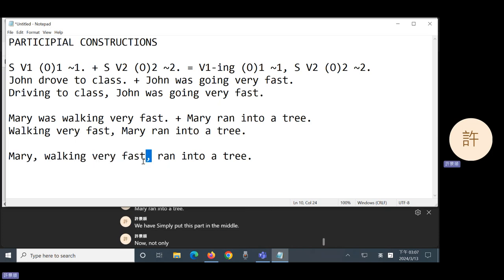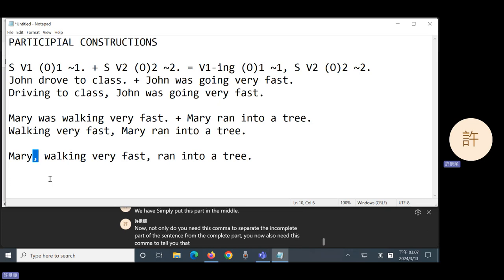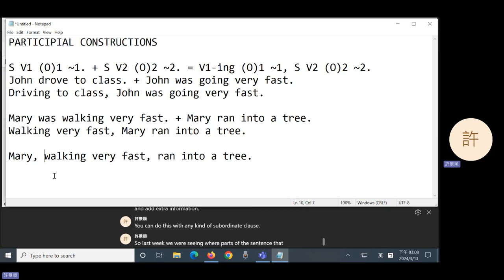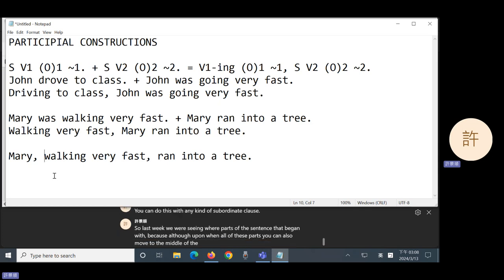Now, not only do you need this comma to separate the incomplete part of the sentence from the complete part, you now also need this comma to tell you that we are going to interrupt the main sentence and add extra information. You can do this with any kind of subordinate clause. So last week we were seeing parts of the sentence that began with because, although, upon, when, all of these parts. You can also move to the middle of the sentence and separate with two commas.